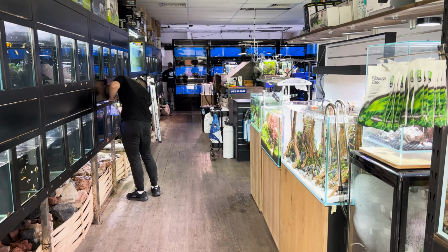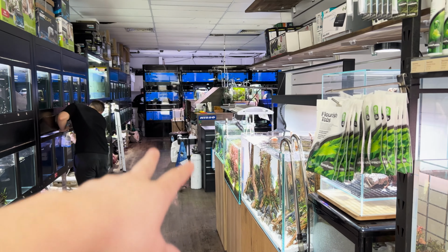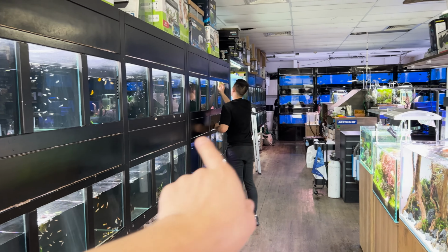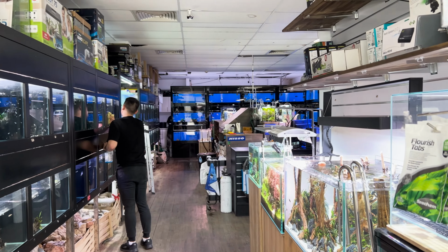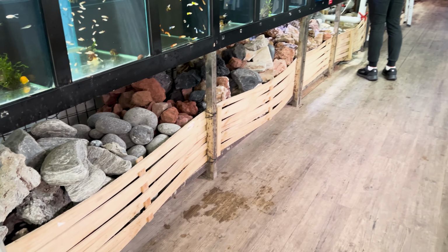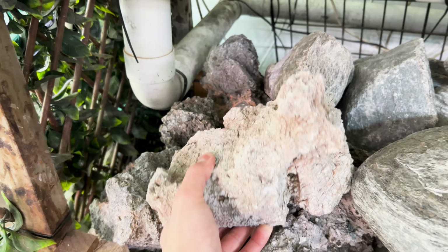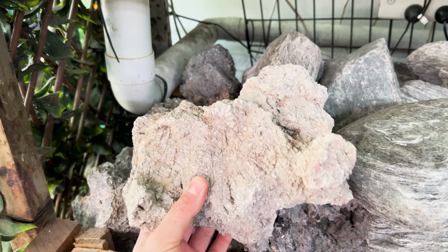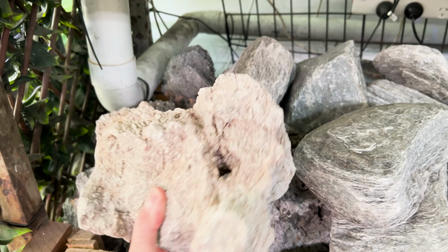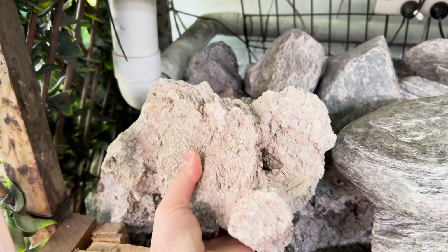And then a quick overview of the rest of the store. We've got some display tanks kind of scattered around this area here. We've got a lot of the tropical fish section here around the back as well, and some shrimp, some hardscape. You can even see down here, there's a lot of different types of hardscape. This one's really nice and interesting. I think they call it Amelia stone or cornerstone. I've used it once in an Iwagumi. Very nice and fine detailed textures.